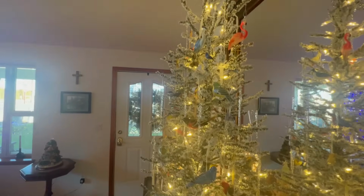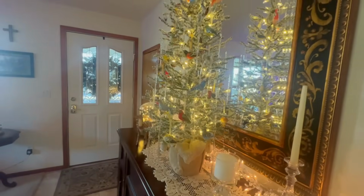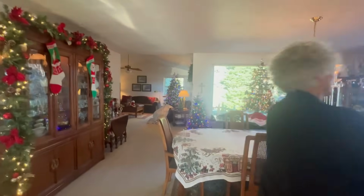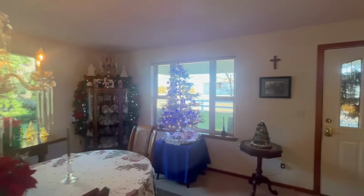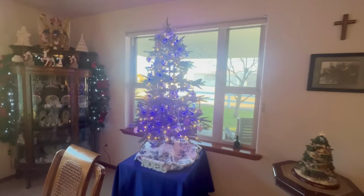And those weren't expensive. I got them on Amazon. So even inexpensive can be very pretty. Most of my stuff is not expensive. I mean, the Waterfords, but then you hit it hard with the Waterfords. Yeah, I hit it hard with the Waterfords. I do like the blue tree too. I think it's really pretty. Dad really likes them.